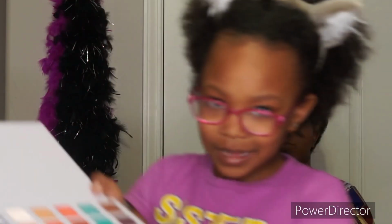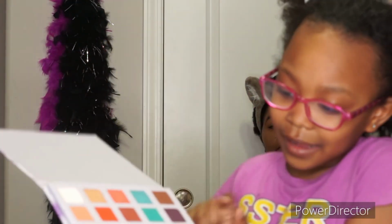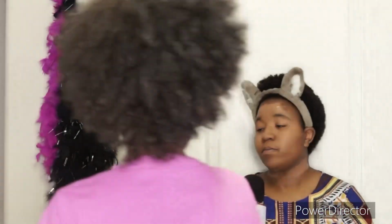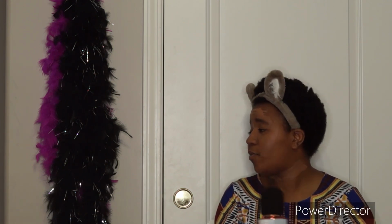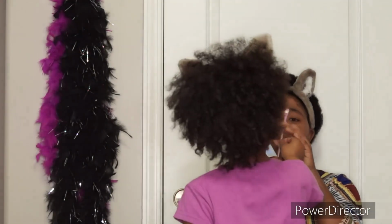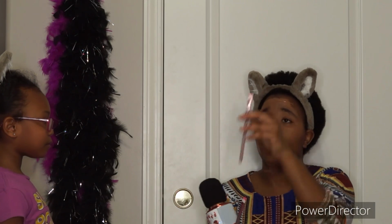So, show them the palette. Show it up like I showed you. There you go. So I'm going to use this color and this color. And remember, we got two brushes, a big brush and a small brush. The big brush is so that you can use the dark color. My glasses are off, bring it to me. Okay, this is the small one. This is for the light color. And this is the big one for the dark color.